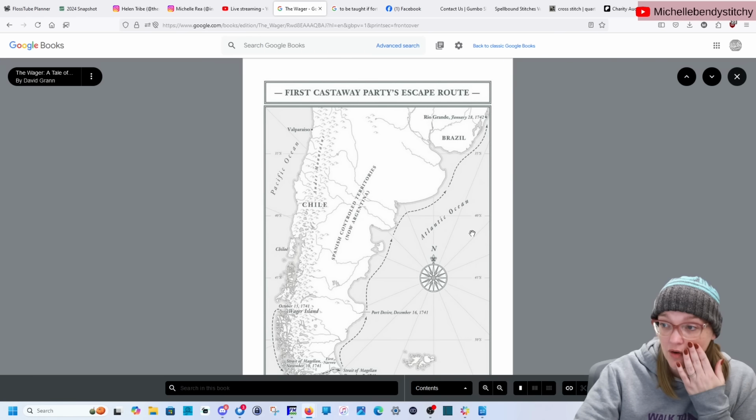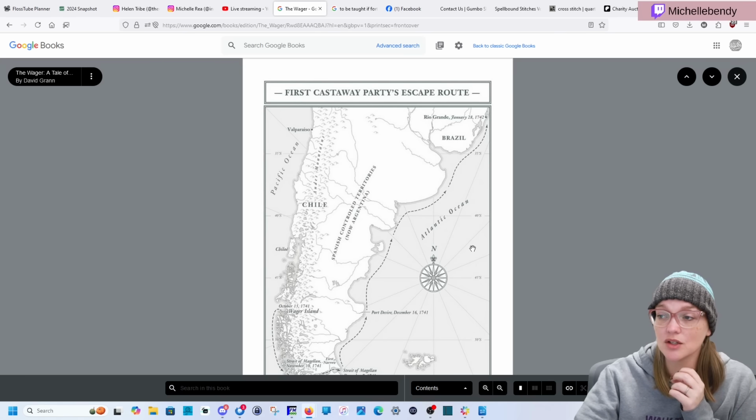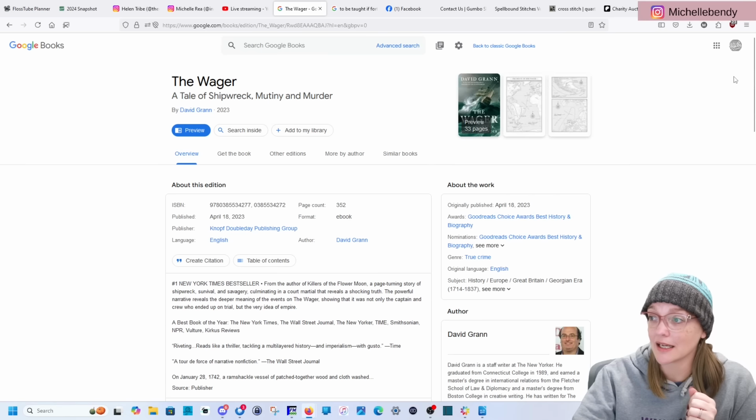The thing that David Grann does well also is he fully acknowledges and uses his book as a means to educate regarding the colonialism of England, which I thought was, I wasn't expecting that, but I liked it a lot.